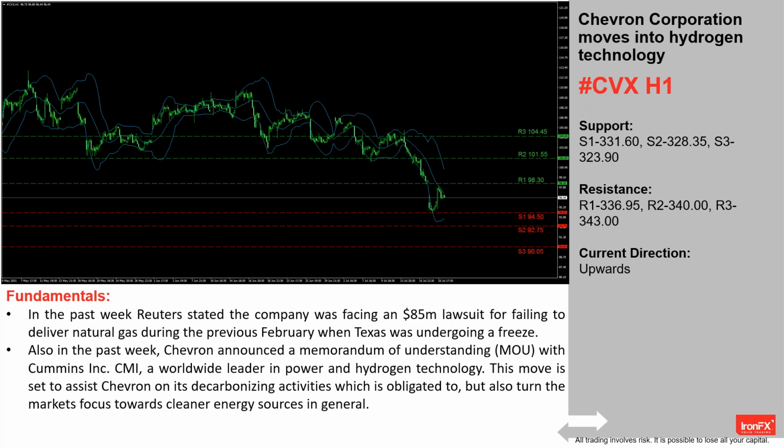Also in the past week, Chevron announced a memorandum of understanding with Cummins Inc., a worldwide leader in power and hydrogen technology. This move is set to assist Chevron on its decarbonization activities, which it is obligated to, but also turn the market's focus towards cleaner energy. Again, we see cleaner energy coming in general. Hydrogen is a source of energy that requires development, but most importantly is cost effective. And for this reason, demand could be on the rise in the following months or years. Generally, the collaboration is considered positive and promising in our view, as clean energy is also among the top priorities of the Biden administration at the moment.